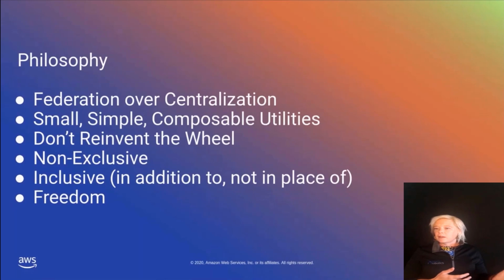Philosophically, I think ROS generally aims for small, simple, composable utilities that can be shared. This is very much like most Unix command line utilities. They're small, and then you take these individual parts and agglomerate them together to do more complex things.